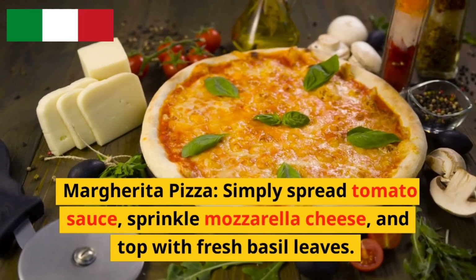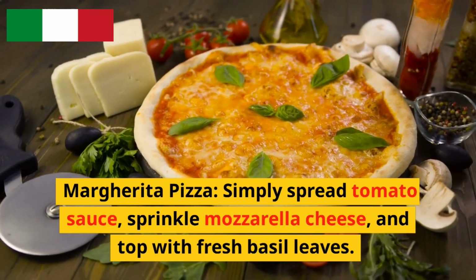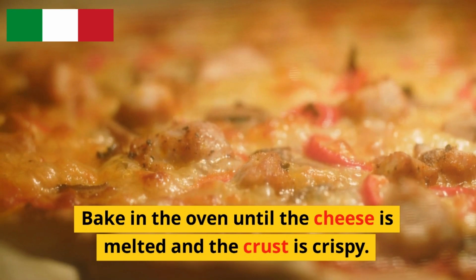Margherita pizza: simply spread tomato sauce, sprinkle mozzarella cheese, and top with fresh basil leaves. Bake in the oven until the cheese is melted and the crust is crispy.